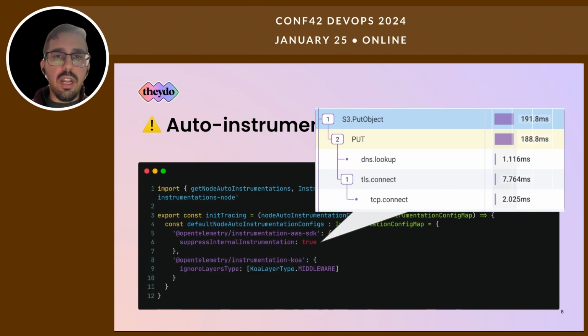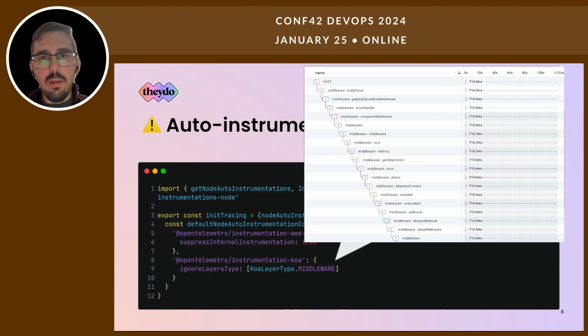A similar situation happened with the auto instrumentation for Koa. By default, it will create a new span for any type of middleware you have on your API, and most of the time you won't need all of them. So you can probably ignore them and enable them later, or if you suspect that one of the middlewares can be the root cause of a latency issue, for example, you can go for manual instrumentation and apply the needed instrumentation inside the middleware logic itself.